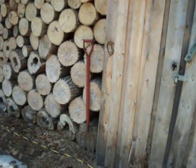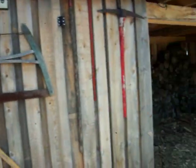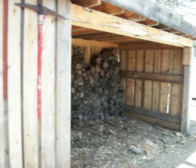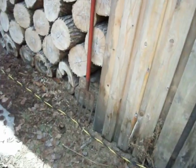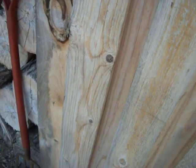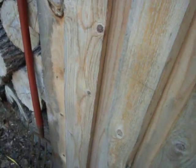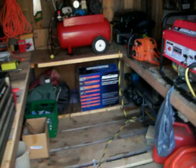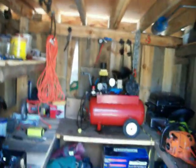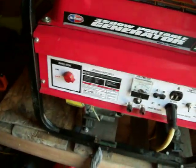This woodshed. This side carries 15 cord. This side carries 15 cord. An 8x8 tool room. And this generator will be coming with me.